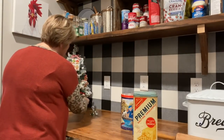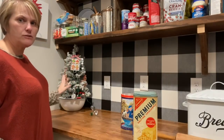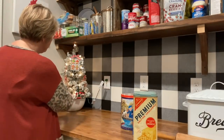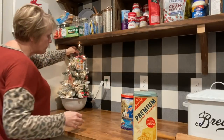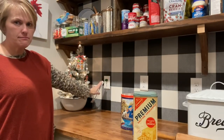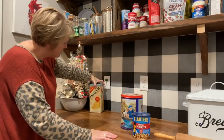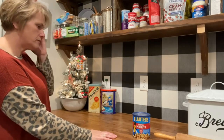I would love to use this Christmas tree in my kitchen. However, it's a little bit too tall. But I'm gonna stick it in this corner. And it's really sweet right there. And I love it in this bowl. But I want to hide my cord. So I have these antique tins that I was going to stick right there.